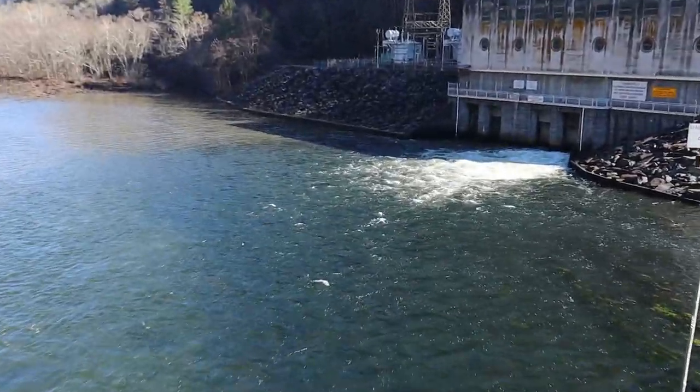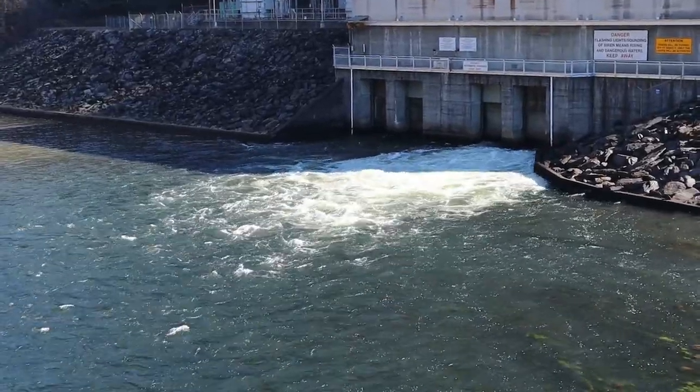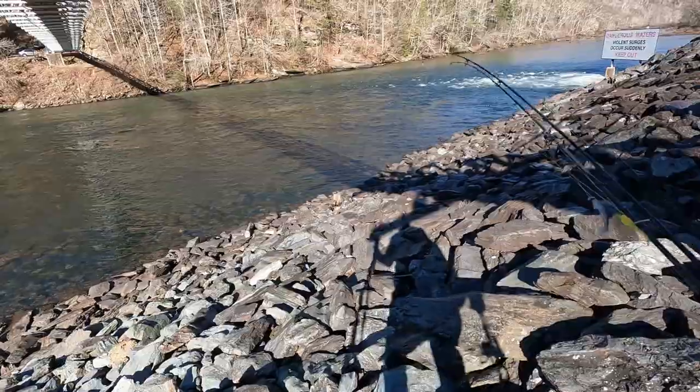Last time I was here, did really good for about an hour, then it just shut off. So I got another like 3 hour window to fish. Come up here, let's see if we can figure them out pretty quick. The water is really clear and it's muddy coming from up the river, which is really low. So beautiful place out here. Hopefully we can get on some fish.